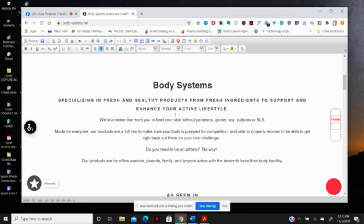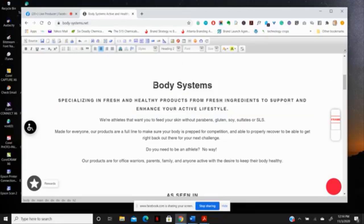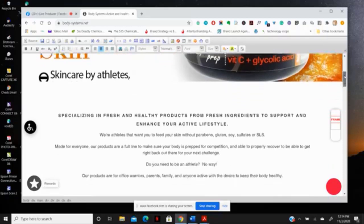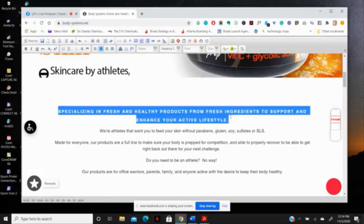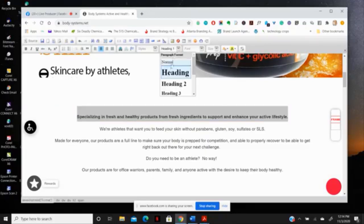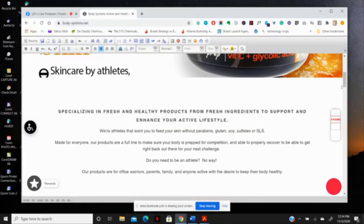Let's go like this. Okay, so now as you read that, this here is, if I'm skimming, a subhead: specializing in fresh and healthy products from fresh ingredients to support and enhance your active lifestyle. So see, even if I took out Body Systems, because we already saw the logo, right? And we do this, and again, it's coming in. I may even make that an H, let's see, nope. Well, that's interesting. Let's just make it that way.